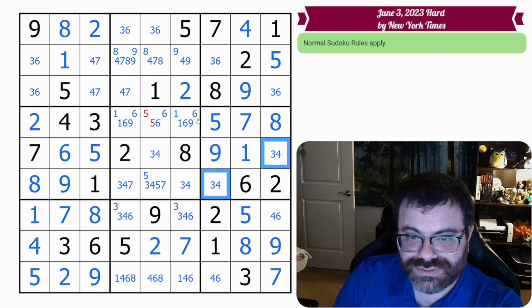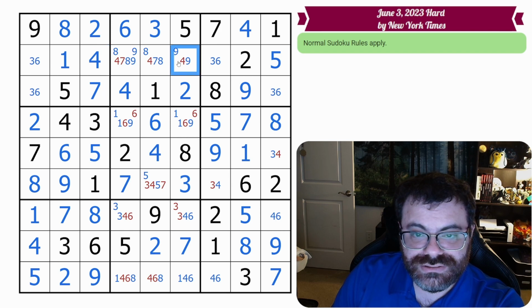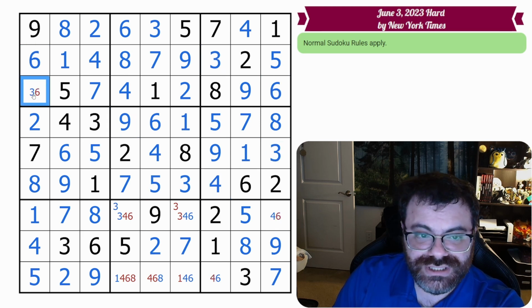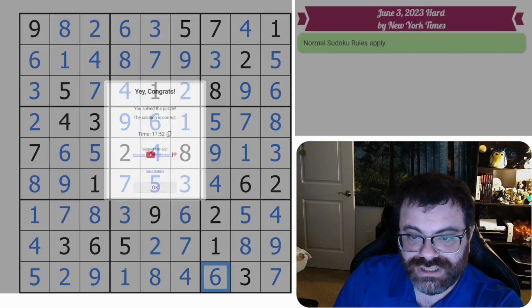We don't need these corner marks. All right, 6. To save time, I'm going to try to avoid cleaning up if I have something that I can place. Yep, I think this is just going to finish with singles now, which will be very easy because I have everything marked up. There we go, we finished.